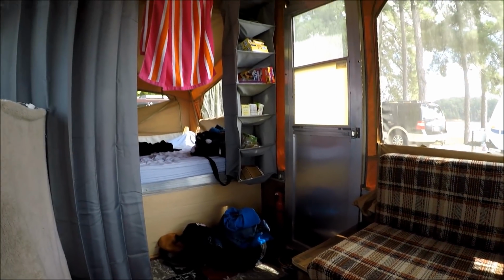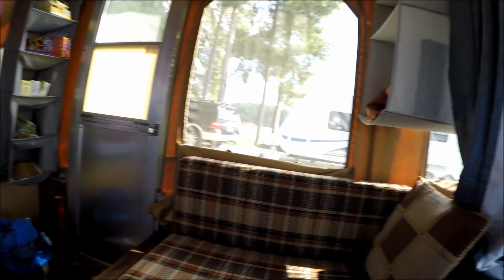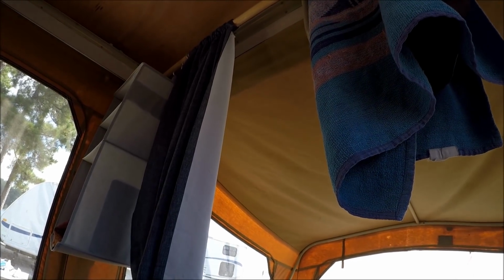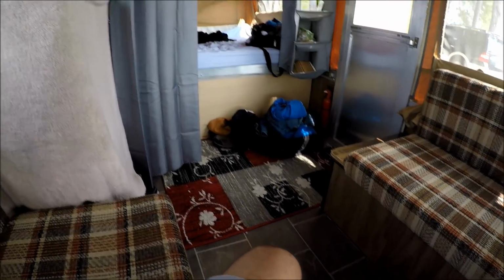For a little extra storage space here, I picked these up at Target. That gray one there, and that one there, and it just hooks on to the closet rod that holds up these curtains. So we've made it kind of cozy. And again, the view here is incredible.